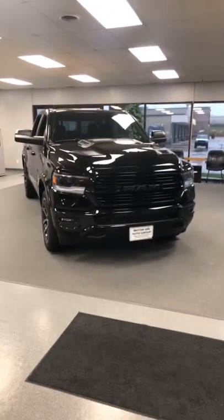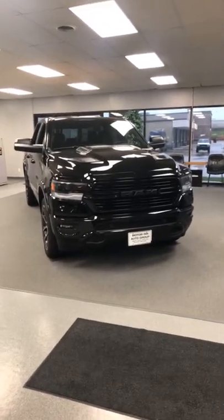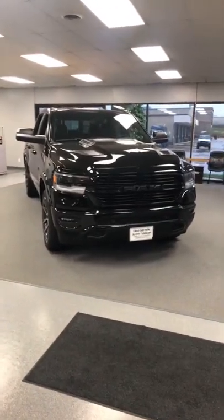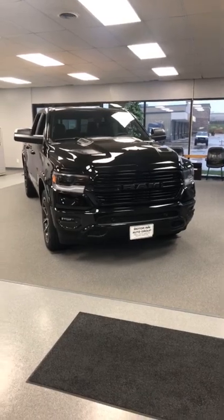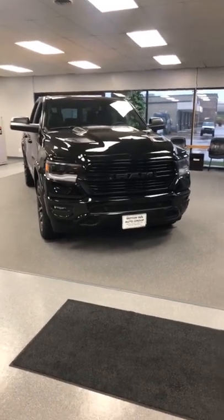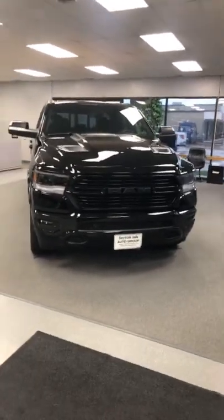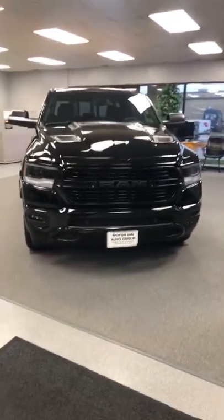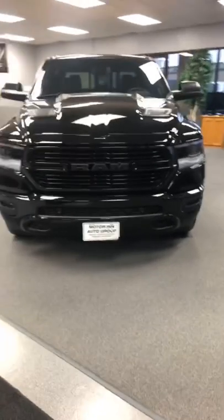Hey everybody, this is Spencer with Motor Inn in Spirit Lake, and tonight we've got their brand new 2019 Ram Laramie with a special sport appearance and blackout package on it. I'm going to take you around and show you some stuff on this brand new Ram. It's brand new front to back, top to bottom, left to right, everything you can imagine. And this one has got their black appearance package on it.